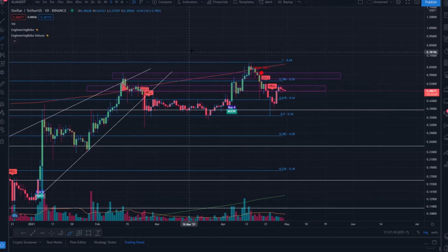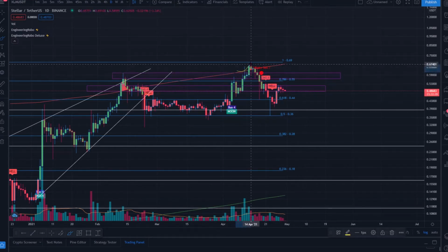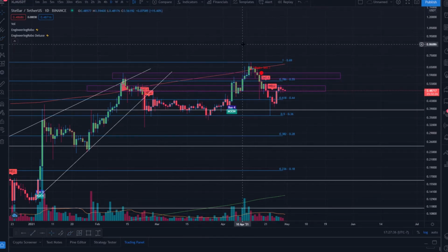This is the second rejection we've had off of the FOMO zone. So as soon as prices interact with the FOMO zone, we could get rejected, spat right back out of it, and the momentum of that rejection could take us back down to lower levels. And so that seems to be what's happened for the second time. And so I do believe we should be interacting with the FOMO zone again for a third time over the next coming weeks.